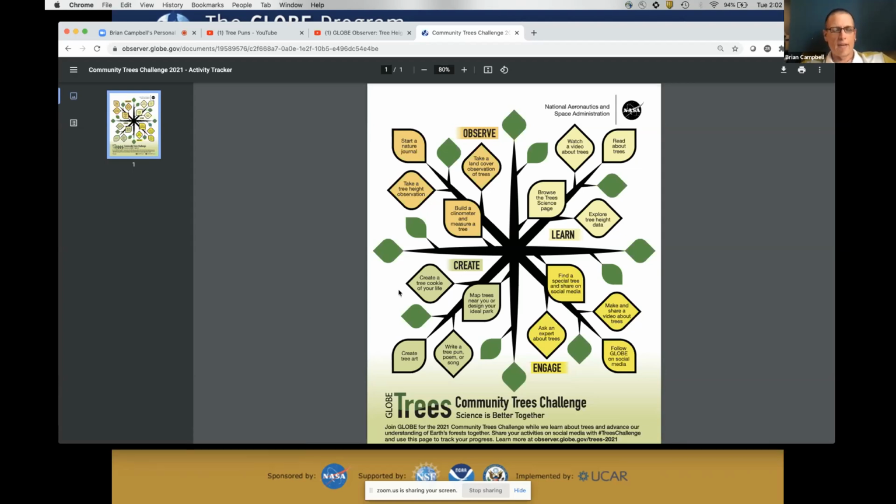We have an activity that our colleague Tina Hart created out of the NASA Langley Research Center with some NASA summer camp students and educators about creating a tree cookie, looking at dendrochronology, looking at tree rings, things like that. You can map trees in your local area. You can be artsy and write some tree puns, or if you're a poet, you can tell your students to write some poetry about trees.